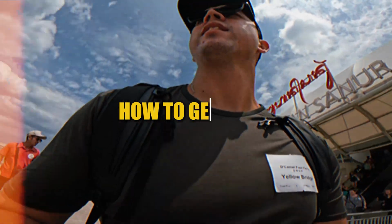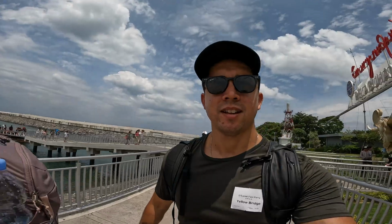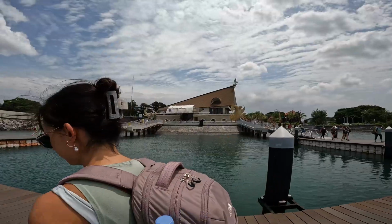Getting to Nusa Lembongan and Nusa Ceningan. What you want to do is get a ferry from Bali. We just made it on the boat and yeah, that's basically it.